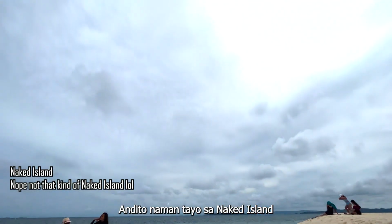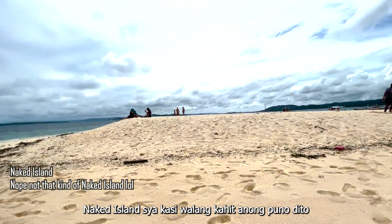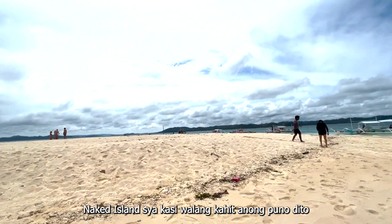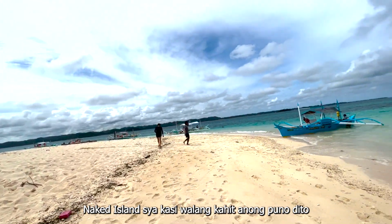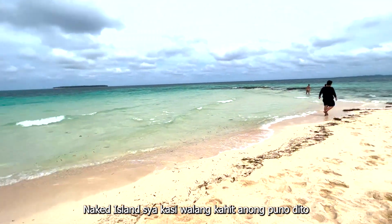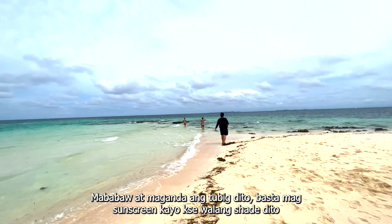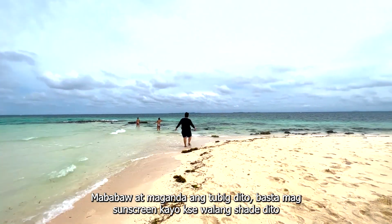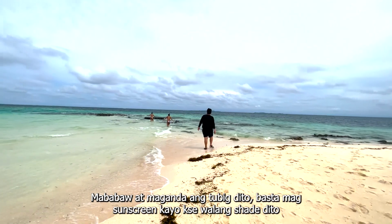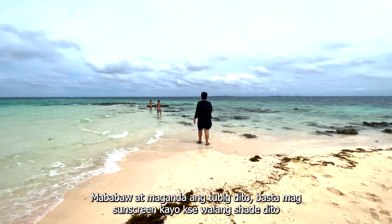Now we're here at Naked Island. It's called Naked Island because unlike the other islands that we've been to today and other known islands, this one did not have any tree or anything but the 200 meter long strip of white sand. Swim in the sparkling waters of Naked Island, lounge in the shallows, but don't forget your sunscreen because you can't hide in any shade here.